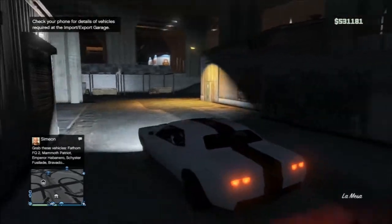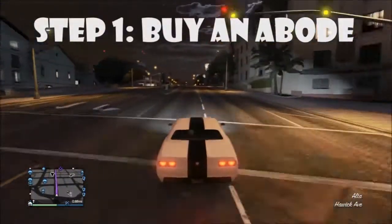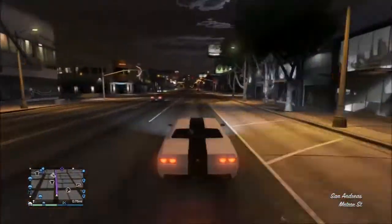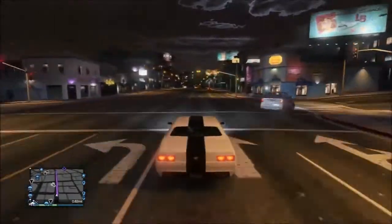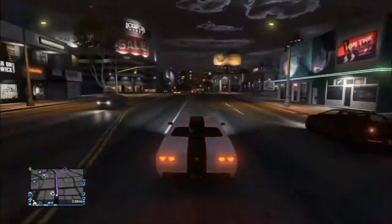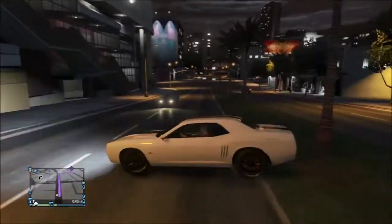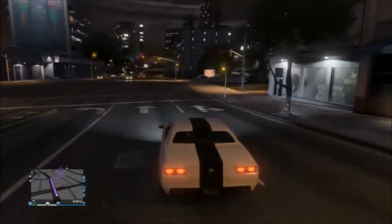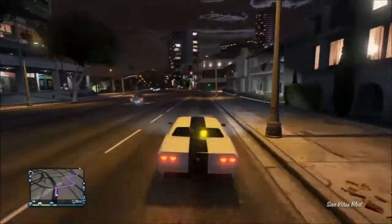So, naturally, the first thing I wanted to do was find a sweet house to buy, an abode. So I decided to go around town and look around a little bit. I wasn't sure if I wanted something really high-end, or something just kind of nice and small, because I wanted to make sure I had enough money to buy at least a couple sweet cars to get around town.